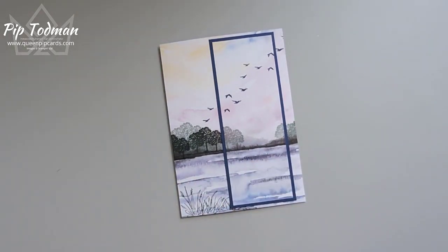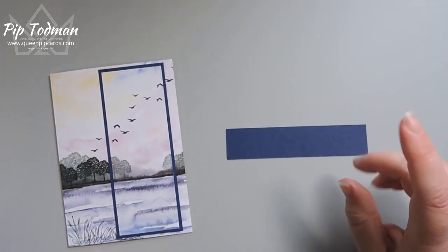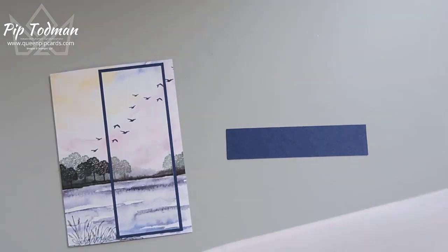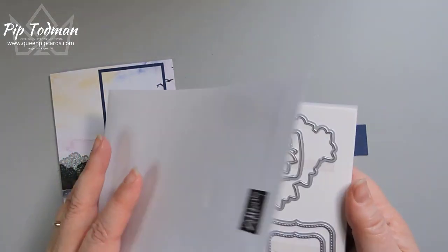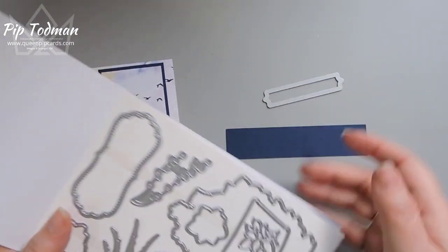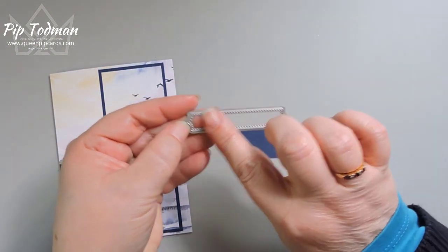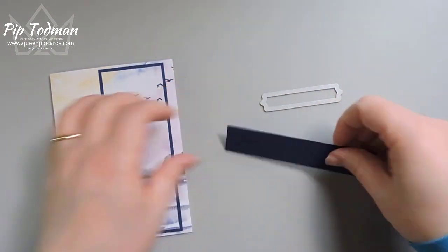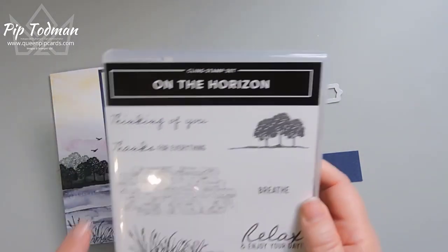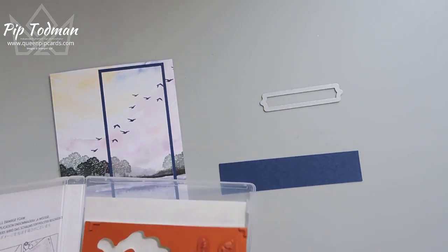And then we're just going to put a sentiment at the bottom. And I have discovered that the potted succulents have some great label dies in them, because the one thing that it doesn't really have is labels. I mean, you could use some of the sort of swatches to do it, but the potted succulents has this lovely long stitched die in it, and it matches the thanks for everything from here perfectly. So we're going to do that.